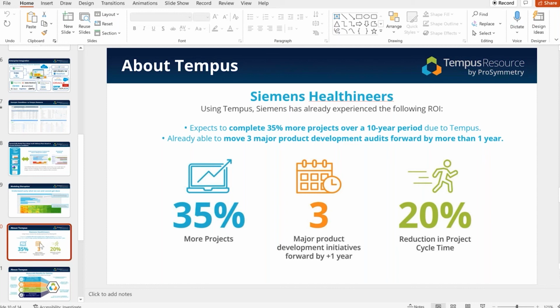This is just one quick example from Siemens. They are one of our Tempus customers. In this particular case, they expect to complete 35% more projects over a 10-year period, specifically due to Tempus. They're able to pull in 3 major product development audits, move those forward by a year, because they've been able to go out and model that work and say, look, if we do, you'll pull this in. All the other resources that are needed for these projects, it affects them as well, but we can tell you how, right? And the value that we drive by doing this earlier is going to offset potentially any other changes that we make from a staffing perspective downstream.